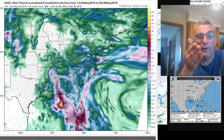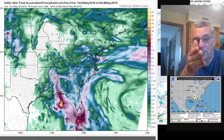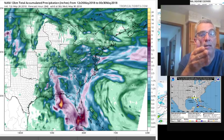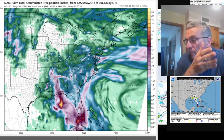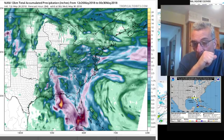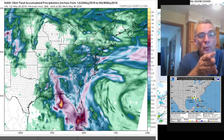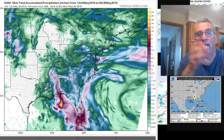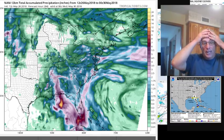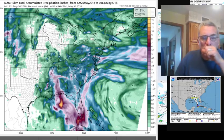So if we wind up with a system that tracks a little bit further to the east, the western edge of that heavy rain may not make it as far west as, say, New Orleans. It may only make it to the Mississippi Gulf Coast, maybe touching extreme southeastern Louisiana. But again, we want to be careful here in case there's a little bit of a jog to the west. But you can see how sharp that line is.